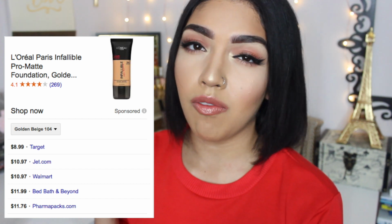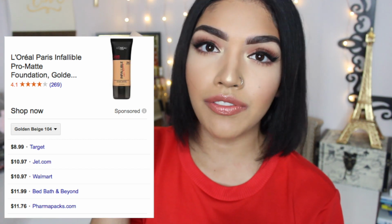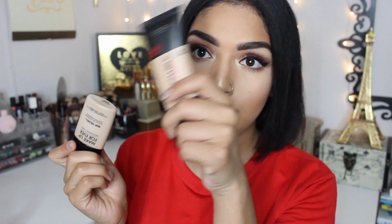That's the only thing. This foundation is the most expensive foundation out of all of them. I will say this will run you around 10 to 12 bucks. I paid 30 something for this one, and this one still beats this one out. Like this one can't hold. No. Hands down. I love it.